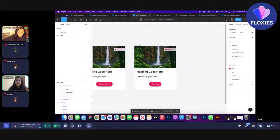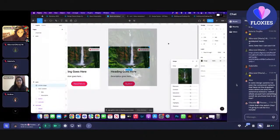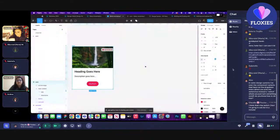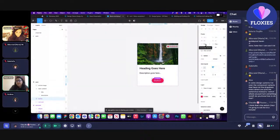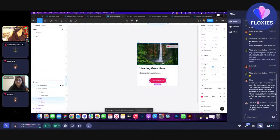Our card is almost done, but one of the issues is that this is not responsive. So to make this responsive, I think if you guys remember, I talked about fill container. So let's just say we have a button. I'll just say learn more. So wait and see, because the outside is a container, right? So if I say, can you fill this button width to fill container, you'll see what will happen.